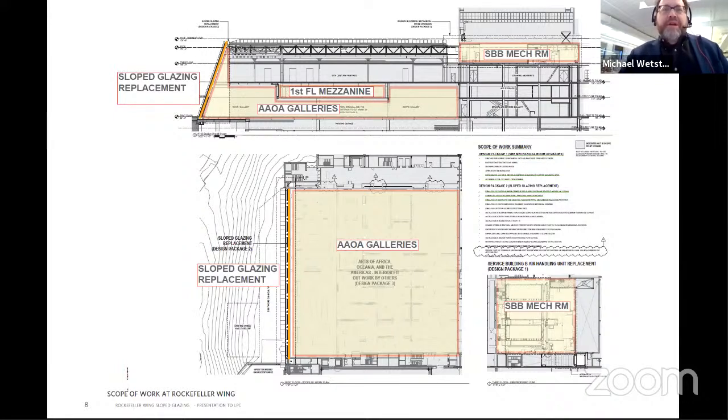Just the context for the whole project, section and plan through the Rockefeller wing. In the floor plan, you can see 38,000 square feet of galleries. Those are, as Brett said, the galleries of Arts of Africa, Oceania, and the Americas, which will be completely reinstalled. And then on the left, in the yellow line, and seen as the diagonal line in the section, is the curtain wall, which we are proposing to replace. And the replacement of the curtain wall is entirely in support of the renovations of these particular galleries on the first floor.